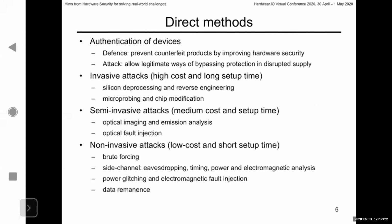So as I mentioned, there are some direct methods that can be used to help with the existing situation with authentication of devices. From the defense side, you can prevent counterfeit products from entering your market by improving hardware security, by applying various tests and measurements. But also from the attack point of view, you might want to allow legitimate ways of bypassing protection in case of disrupted supply, so you can use some alternative and compatible products.